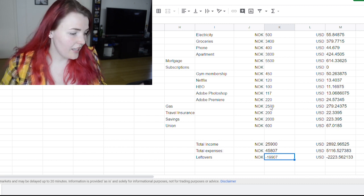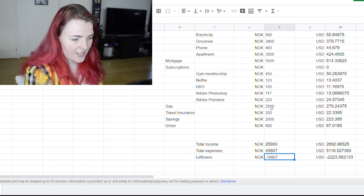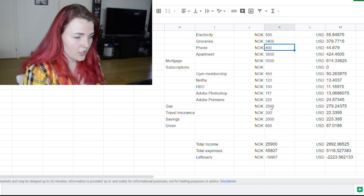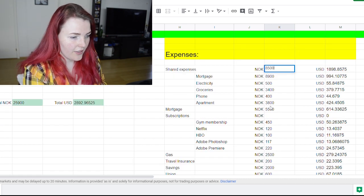My camera died, so the economics doesn't really add up because I put in our shared expenses. So I'm just going to adjust that, and then all of these are included in there, so I'm just going to put 0 on those.